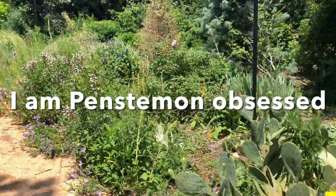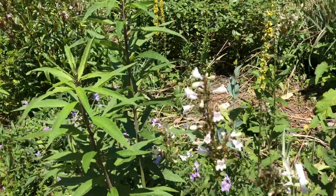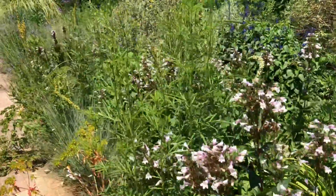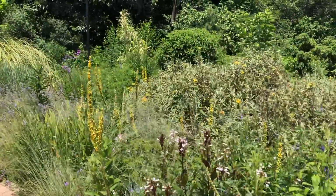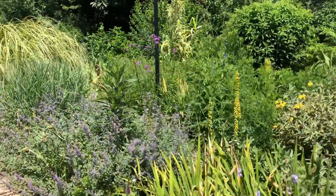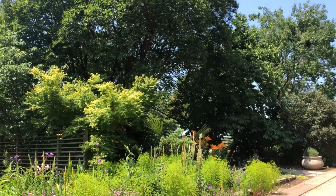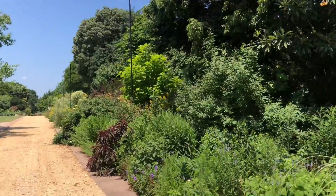So we're walking along the perennial border and the penstemons are doing their thing, which is partly why I'm obsessed with them. I blame the Arboretum for my obsession and need to collect every penstemon that's ever existed. This is really like one of the main borders that identifies the Raulston Arboretum. And it's been planted for a really long time.